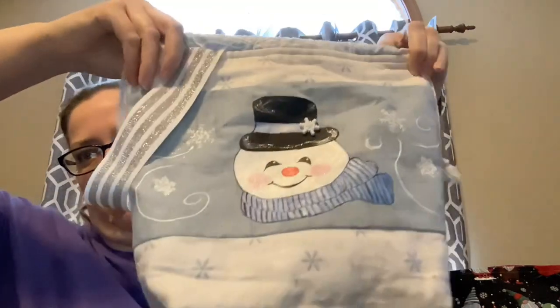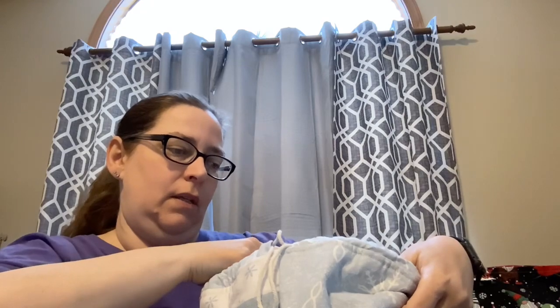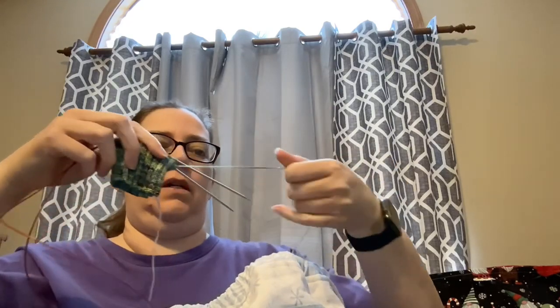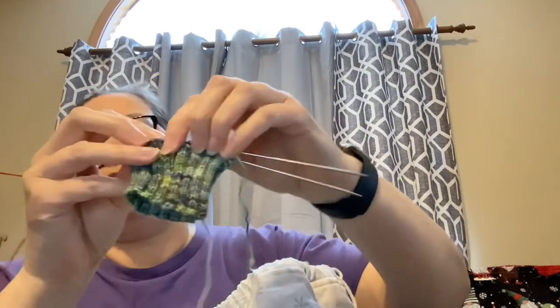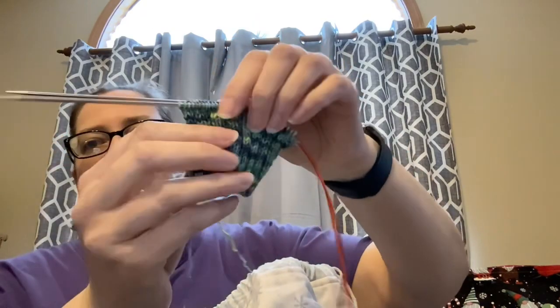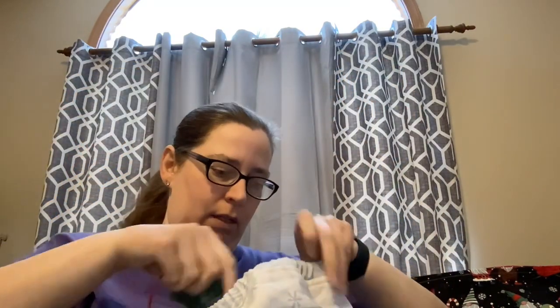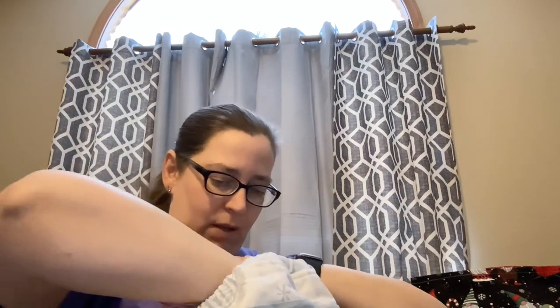Let's see. Another WIP is being held in this cute hand-painted bag by Elizabeth of Cozy Sky Co. Let's see if I can show you, there we go. She is also on Etsy. And I have just started the leg of this sock, which is in a Momma Jess Knits colorway called Night Forest. Yeah, just barely started the leg. I'm going to explain here in a minute all these WIPs.